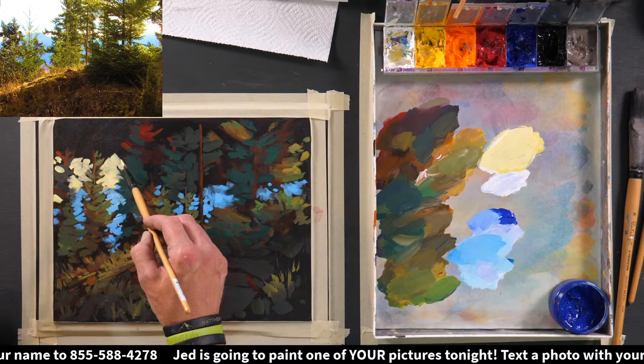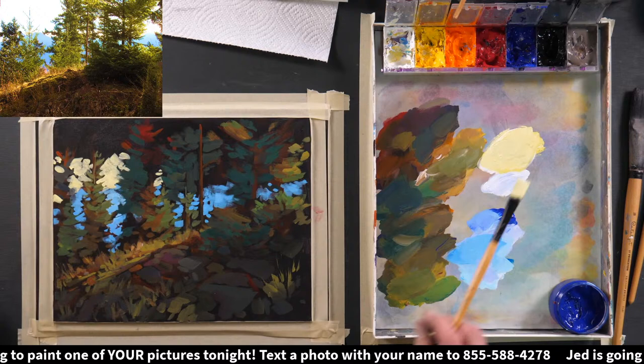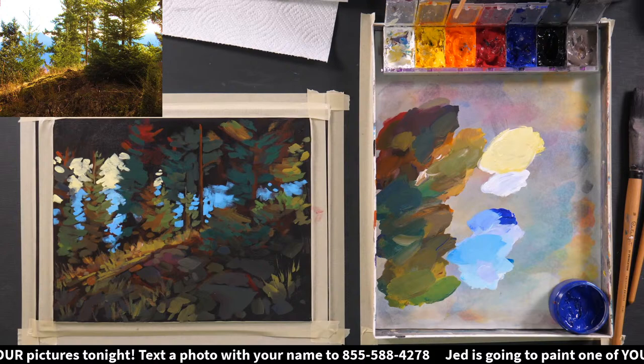Adrian asks, do you have any favorite artists or who has influenced you the most? My favorite artist, well, I guess I'll show you a book because I've got it here. But this is one of my favorite artists right here, Sergei Bongart.